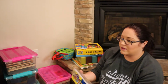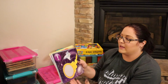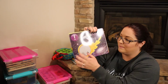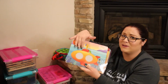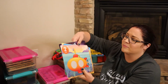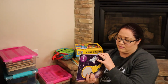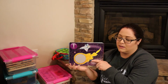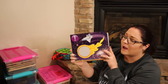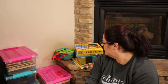Let's see. Also, I grabbed these from Lakeshore Learning, and these are their Play-doh mats. So she'll roll up a ball of Play-doh and put one on there. These are super easy to wipe off. I really, really like these. So if you don't have a laminator and you want to have like a Play-Doh placemat, or what do they call these? Dough mats. Highly recommend these because they are so easy to clean off. Let's see, what else?